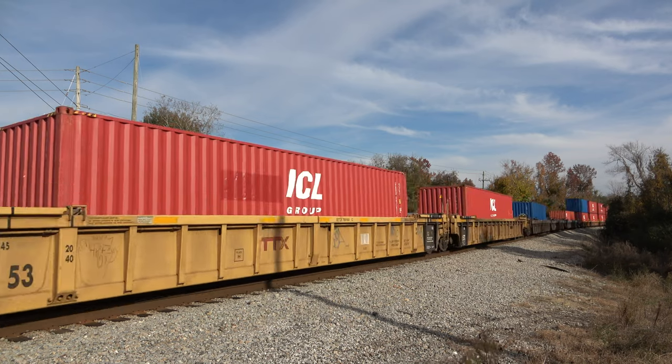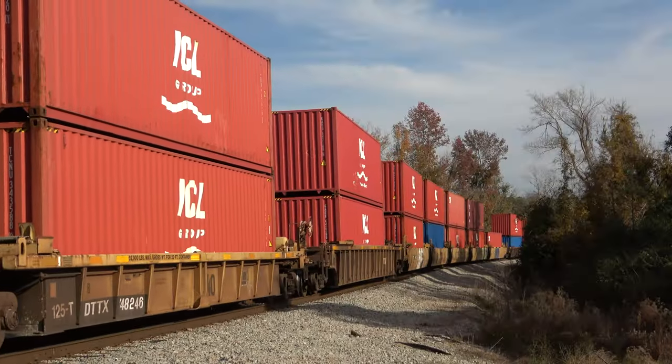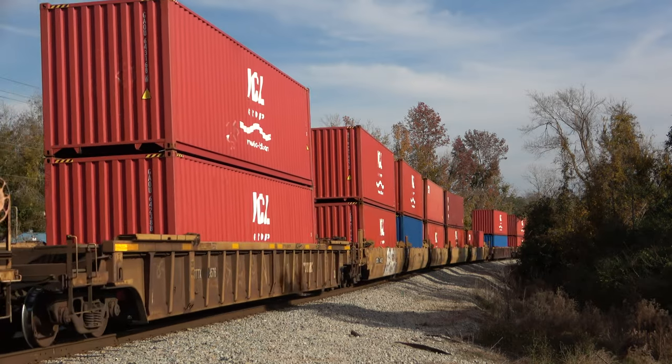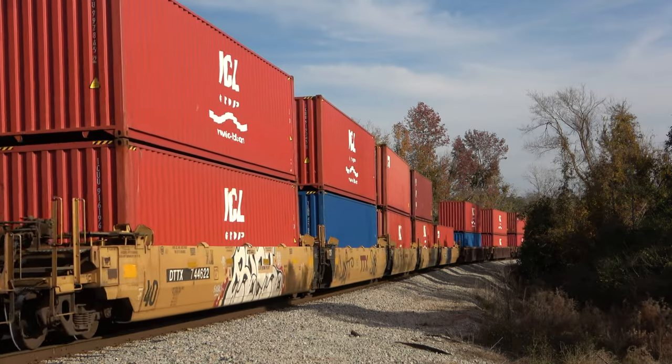Now I know Jivos are monotonous, but something about the steerable trucks, loud horns, and general build to an ES-44AH really has my heart. And a set of two looks even better. It was a pretty good looking train all around, especially with those bright red ICLs gleaming in the winter sun.